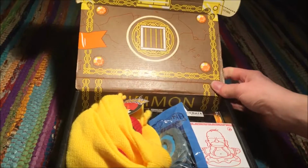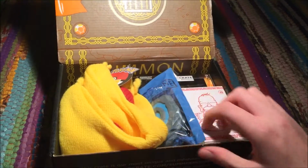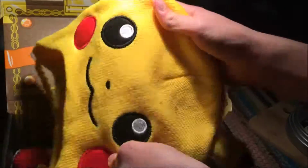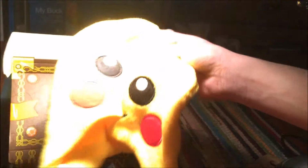Whoa, it's so shiny. Okay, so we got, this is the box. I looked at this already, so that's why it's not perfectly folded. So, first item, a cool Pikachu toque? Yeah? Toque?